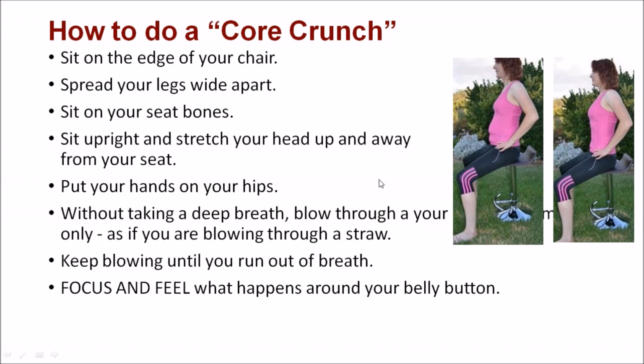Now, before you do that, the reason that I get people to blow when we start talking about drawing your core or your belly button in, many people suck. They sort of suck their belly up under their ribs. Now that's your diaphragm. We're going to inhibit that movement.